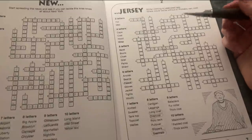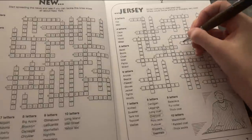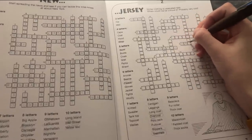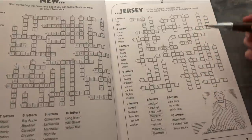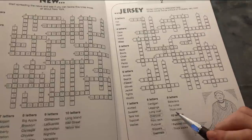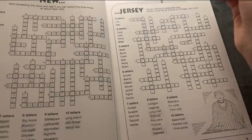Since we did the Mac over here, let's also do the hat, H-A-T. And let's take a look at the 9-letter words here, because that's how it starts over there. And the only one that ends with a T is a thick coat.